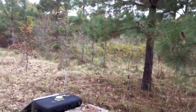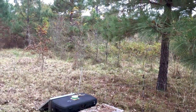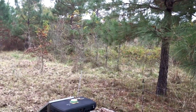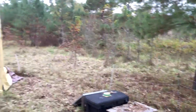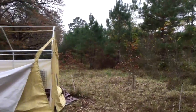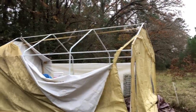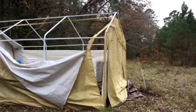Got the solar box all shut down, extension cords put away. Very pleased. The solar just works every time. I know we're not here that much, but it's been a blessing to have that. And this is what will need to be repaired next time. We'll just turn it solid, and then we won't have any more problems. Frame is good. Don't want to waste it.